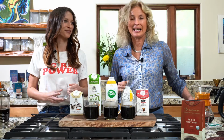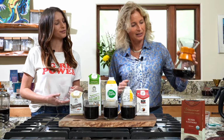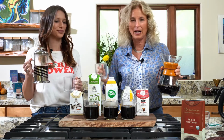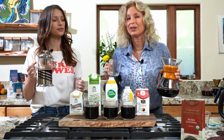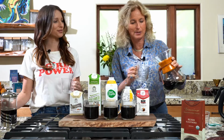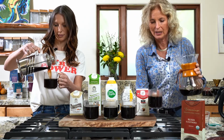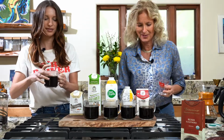So we decided to take Teeccino, which is a coffee alternative, and we brewed it just like coffee in a pour-over brew pot and also in a French press today. We've got it poured out, and we have 5 non-dairy alternatives for milk, that are all marketed as creamers, and we want to see which is the creamiest of these 5 creamers. So we're going to finish pouring, and then measure out each creamer so we have an equal amount, and we're not prejudiced in one way or the other.